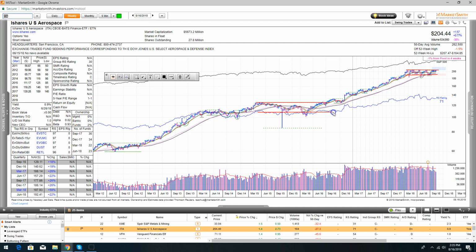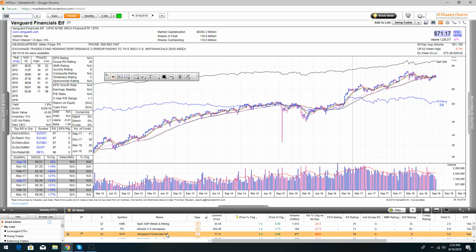You know, the longer the base, the higher in space, and then they break out, base on top of base, and then make a nice run. So I would just pay attention. This is looking like it's ready to break out.